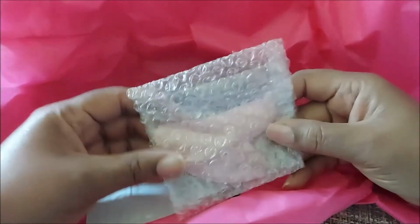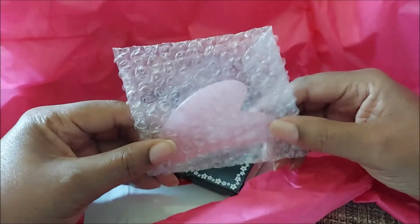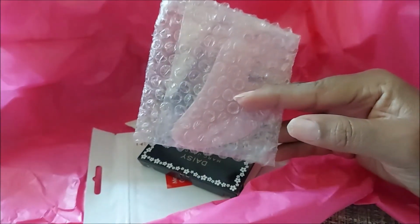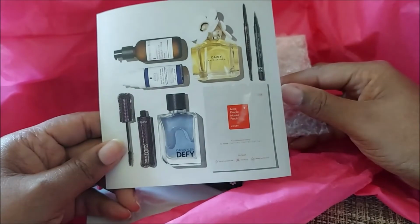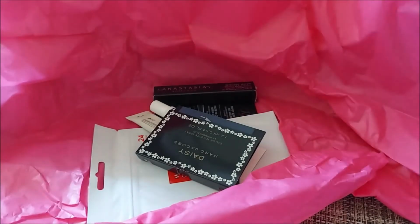And what's this? Oh, another gua sha. I have one of these already. I have a green jade one. So this one is not mentioned in the little booklet that tells about the products. So maybe it's just a bonus item. That's nice.